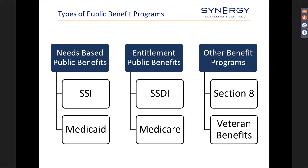The entitlements are Social Security Disability, which is SSDI, and Medicare. SSDI is also a disability-based payment like SSI, except it's not based on financial need. It's based upon quarters worked. So in order to qualify for SSD, somebody has to have had enough work credits to become fully insured. And when they become eligible for SSD, if somebody becomes disabled, then they have access to Medicare prior to retirement age. So somebody can become disabled at any age and get Medicare coverage 24 months after they've received their first check for SSDI. So there's that connection between SSDI and Medicare.